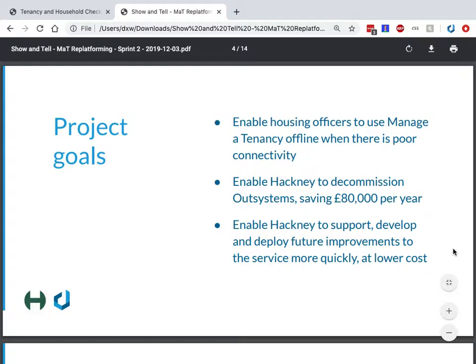The second thing we're doing is a big chunk of moving away from our existing software platform, which is a thing called OutSystems. That's going to save us a lot of money, and it's also going to make it a lot easier for us to maintain the software moving forward.